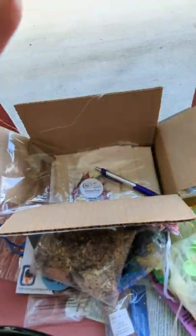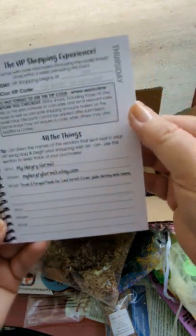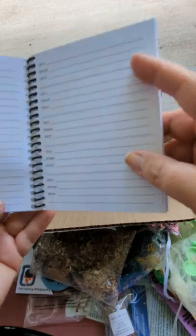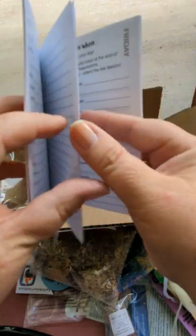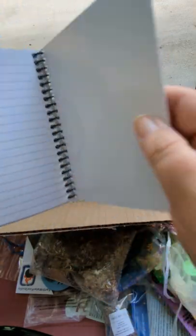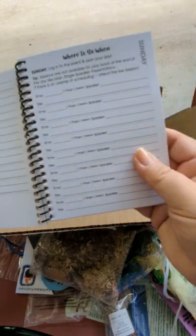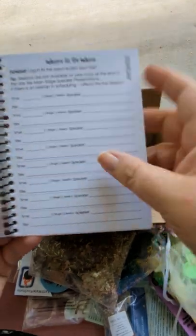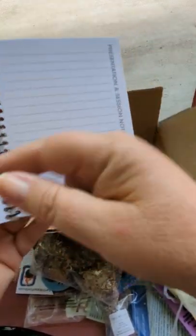Did not know this was coming. It's got a place to write your codes, what events I'm gonna watch, what talks I wanna watch. Information. She's so creative. Oh my God, you guys, I did not know this was gonna be in here. I'm such a planner nerd. Look what she's done. Sunday schedule, what time, who it is, what place. Oh my goodness.